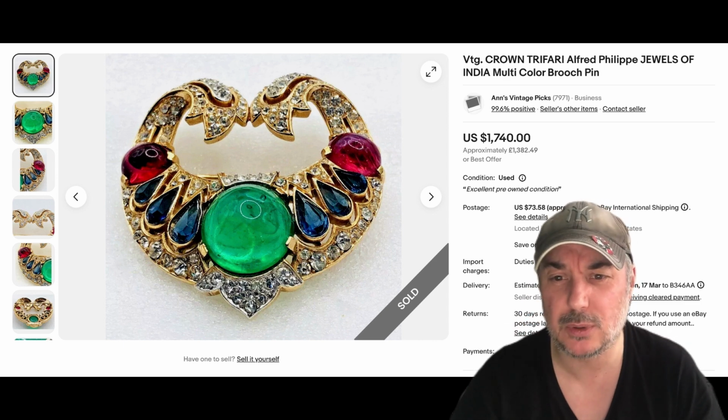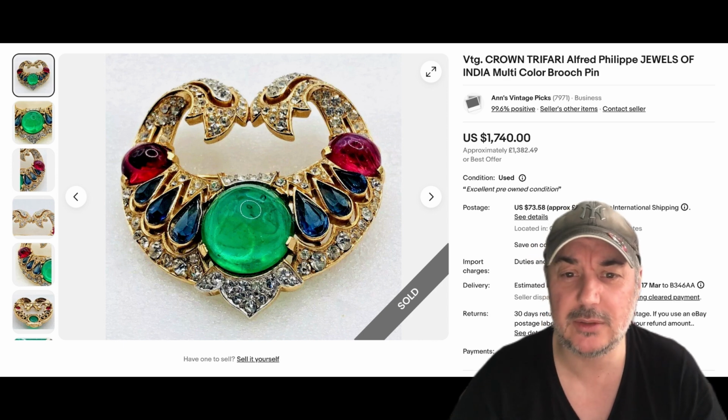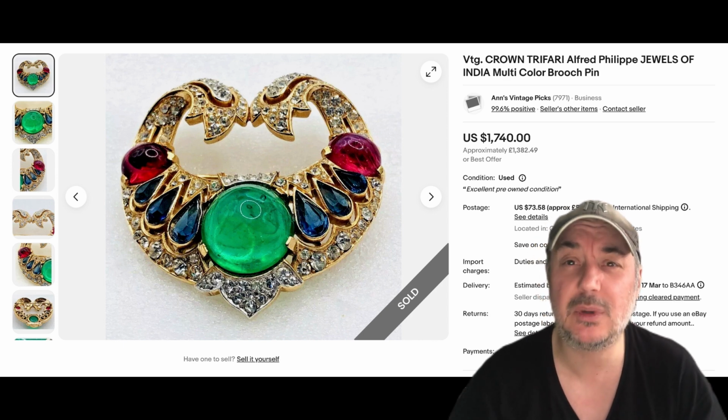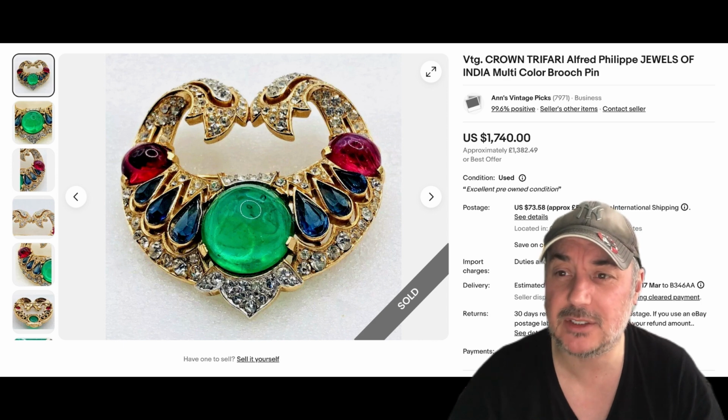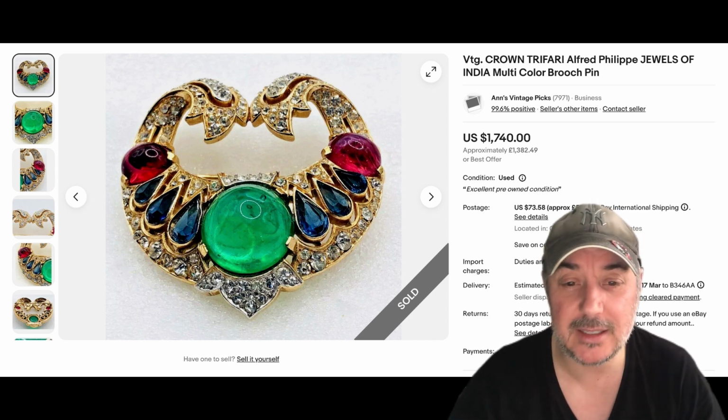And just so cool. And you've got the ruby coloured ones at the end. Again, just costume jewellery. There's no precious metals here. This is just gold tone and glass. But again, look at the price, £1,740. And it's just because of the make and the series it's from.